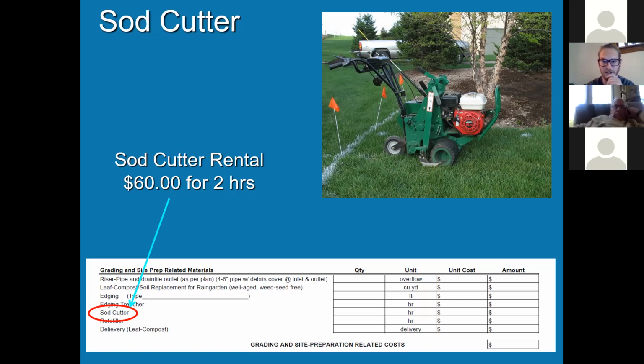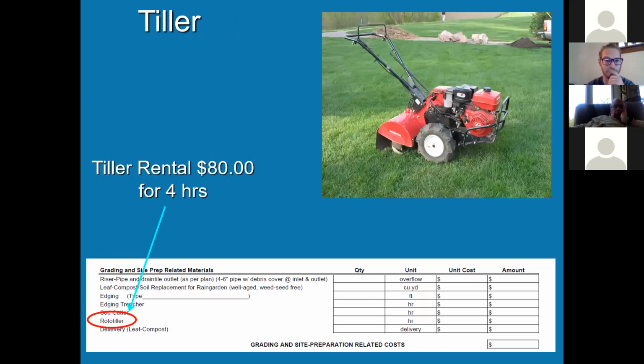preparation and installation. So this is the sod cutter that I mentioned that you can use for removing sod over a larger area in your yard. The prices are going to vary quite a bit, and keep in mind that this is a very heavy piece of machinery. So you might need a larger vehicle to haul it around unless you're able to get it delivered to you. A tiller can also be very useful for similar applications.